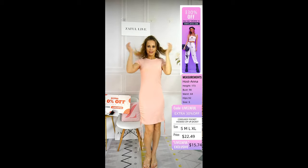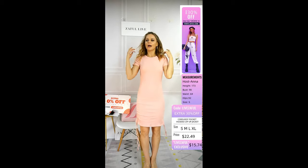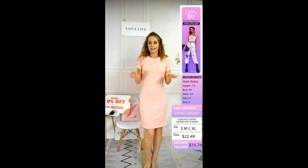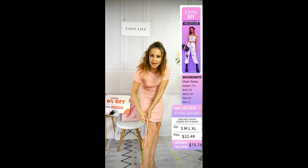So I like it, especially how it looks online. Okay, the next one is the cinched ribbed mini bodycon dress, item number 4689891 01. I really love this style. Why? Because you can cinch the side.